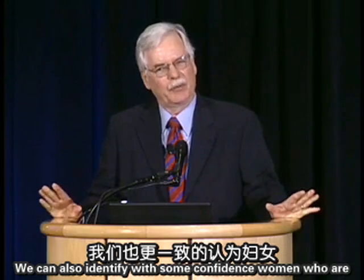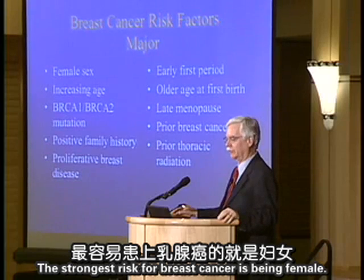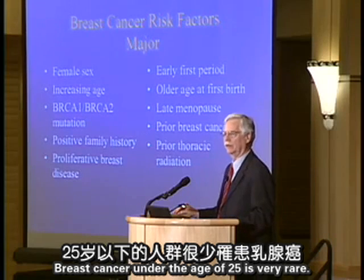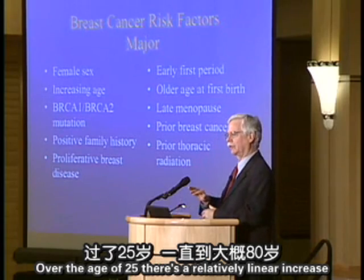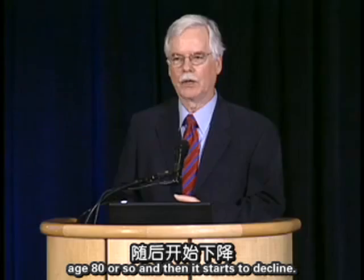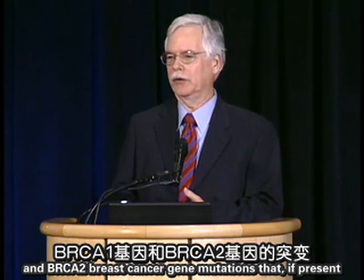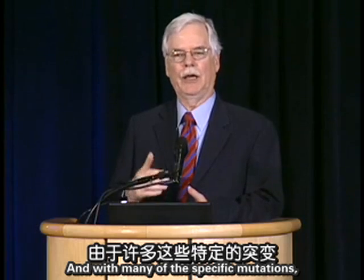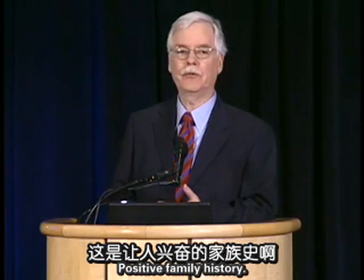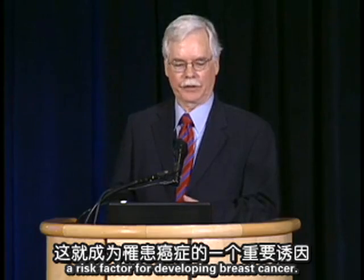We can also identify with some confidence women who are at increased risk for the development of breast cancer. The strongest risk factor for breast cancer is being female. Increasing age is related to breast cancer development. Breast cancer under the age of 25 is very rare. Over the age of 25, there's a relatively linear increase in risk for developing breast cancer up to about age 80 or so, and then it starts to decline. There are genetic mutations, especially the BRCA1 and BRCA2 breast cancer gene mutations that, if present, greatly increase a woman's risk of developing future breast cancer. And with many of the specific mutations, those risks can be well over 50% lifetime risk. Positive family history, the closer the genetic relative, the younger they were, especially if their breast cancers are bilateral, is a risk factor for developing breast cancer.